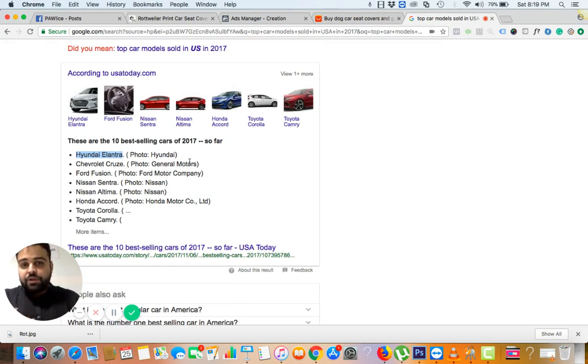So suppose we are doing a Pug campaign, Pug car seat cover, then we can do Pug plus Hyundai Elantra. So what does this do? This actually makes sure Facebook shows our ad to someone who owns a specific breed like Pug, Rottweiler, Chihuahua, and who likes or owns a specific car model like Hyundai Elantra, Chevrolet Cruze, Ford Fusion, Nissan Sentra. So this way, just think about it, we are hyper targeting.